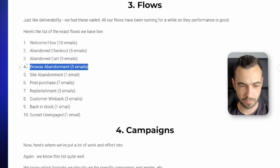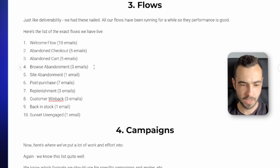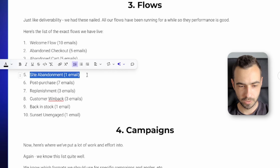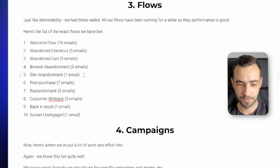For browse abandonment flow, 5 emails as well, 1 stage before abandoned cart, but 5 emails is definitely enough to remind people about what they've been viewing, talk about their social proof, USPs, and so on and so forth. Site abandonment, just 1 email. We don't want to annoy these people since they haven't viewed any products, and this client has a ton of SKUs, so if someone didn't view any of these, then probably they just weren't interested at all.